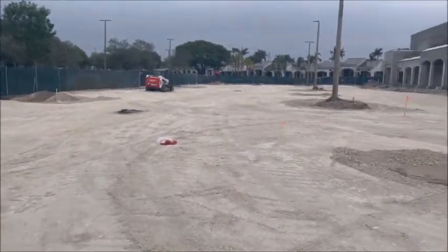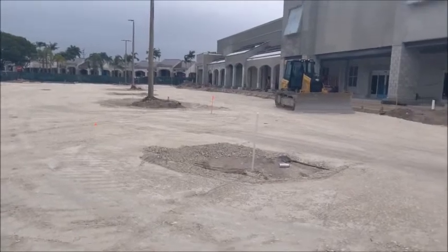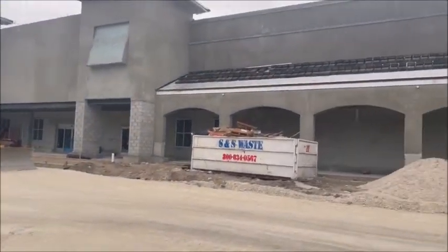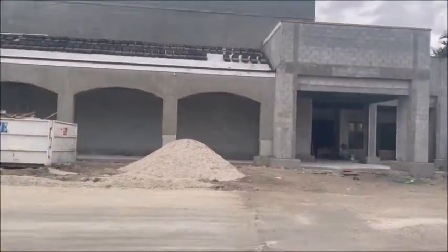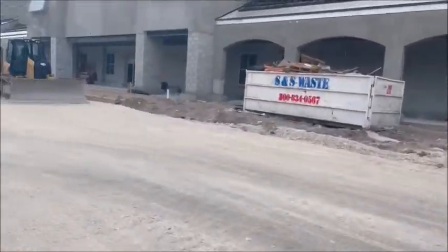Okay, here we are, January 16th. We're in the front parking lot. Looks like they got everything leveled off. Front of the store, getting ready to lay some shingles. There you have it.